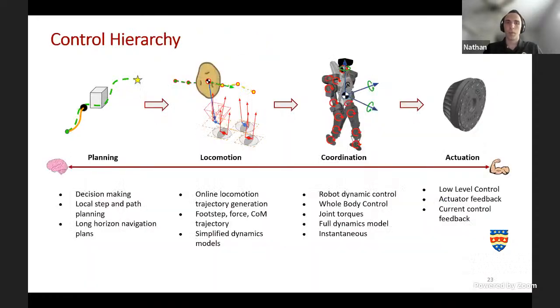So kind of how does this do this? Going back to the planning, locomotion coordination aspect, at the high level you have planning for local steps and path planning or decision making. The locomotion control is then making decisions about where it wants to put its footstep, how much force it really wants to put on that foot in order to actually stabilize itself, and then where its center of mass is going to be going. And you can do this with pretty simplified dynamics. So if you just imagine the whole robot as like a big potato, just a lump of inertia and mass, you can actually get an insane amount of robustness just by using these really simple models at the planning level for the next footstep or two.